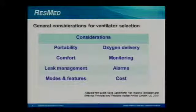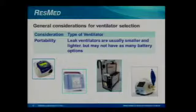A new book just came out, and I think Dr. Bendit had a chapter in there, and I think Louis did too, on non-invasive ventilation and weaning principles and practice. And the second chapter is by a very famous respiratory therapist, Dr. Dean Hess. I got this slide from that chapter on some important things to keep in mind when you're thinking about what might be the right ventilator for a patient.